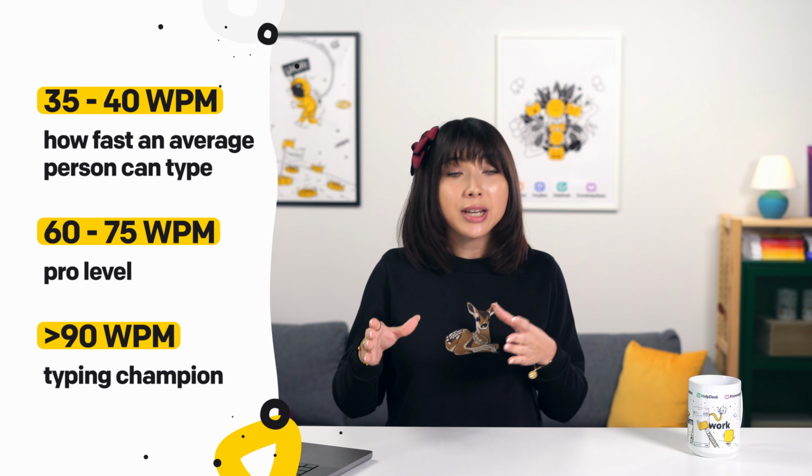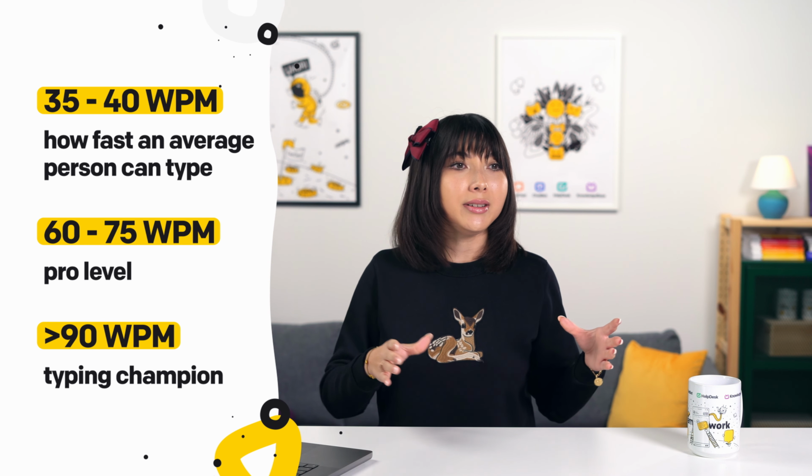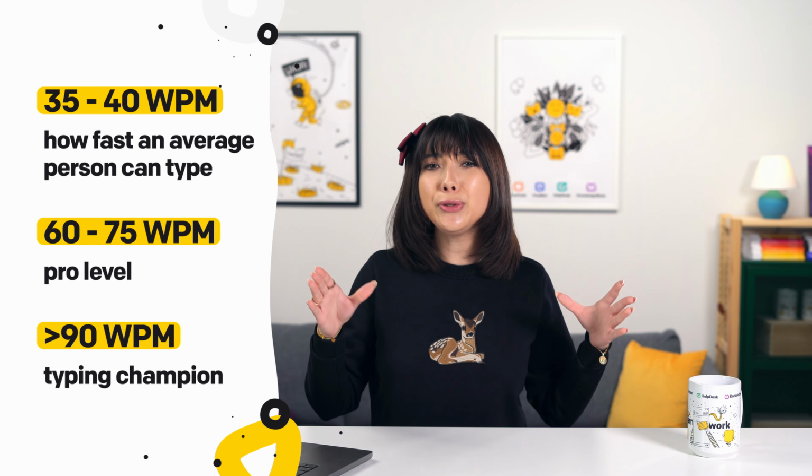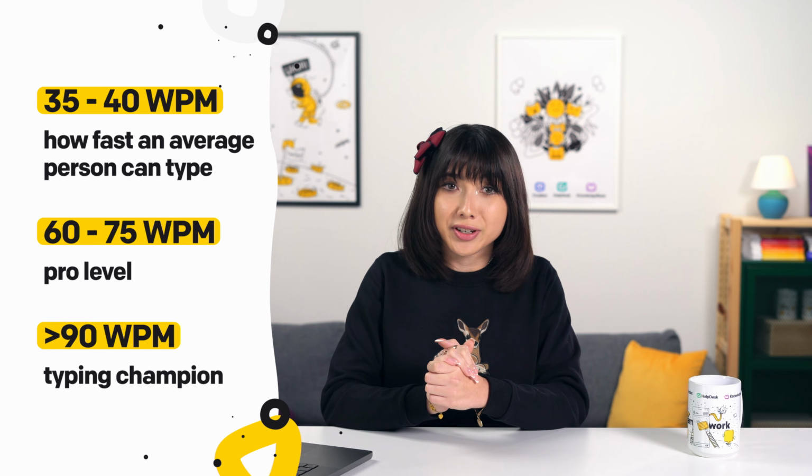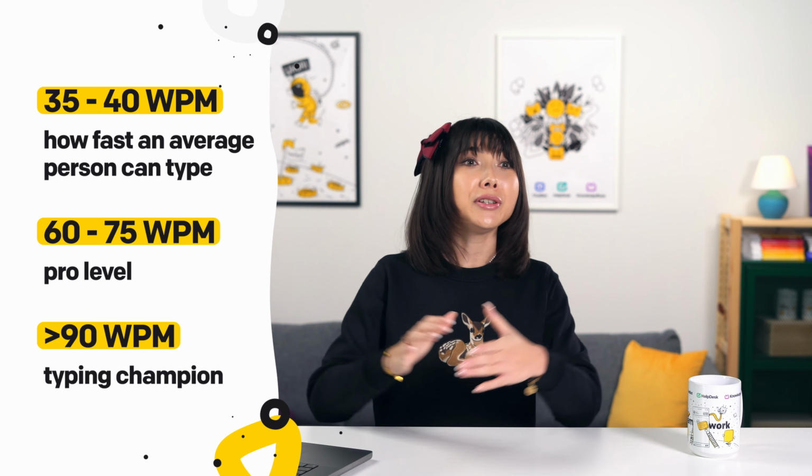In general, 35 to 40 WPM is how fast an average person can type. Typing anywhere between 60 to 75 WPM puts you on a pro level. And if you're pushing more than 90 WPM, you're clearly some kind of typing champion and you'll have no issue chatting with many customers at the same time without breaking a sweat.